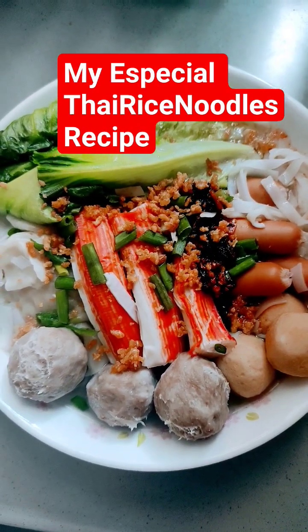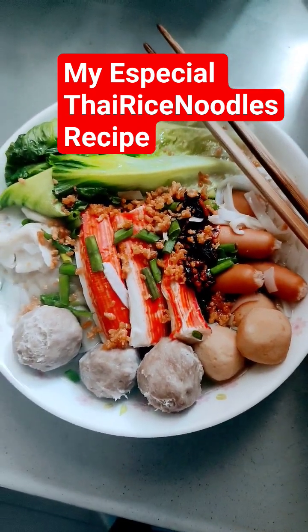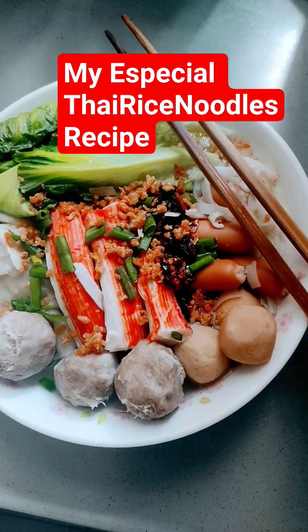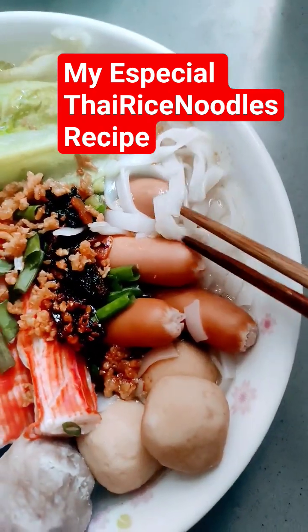It's time for lunch mga kaheroes. So nag-prepare tayo ng special rice noodle. It's a Thai rice noodle. So ito po yung mga kaheroes. So medyo flat po yung ating Thai rice noodle.